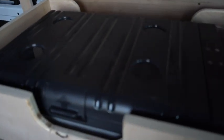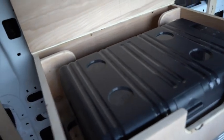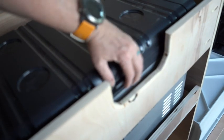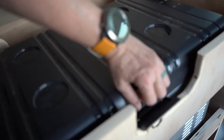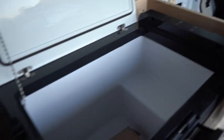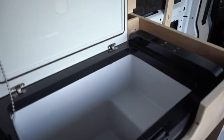So this lifts up, and that will have a hinge on it. And then she opens up her refrigerator. This pulls up, opens up. I'm trying to do this and record. And that is how her refrigerator is going to be.